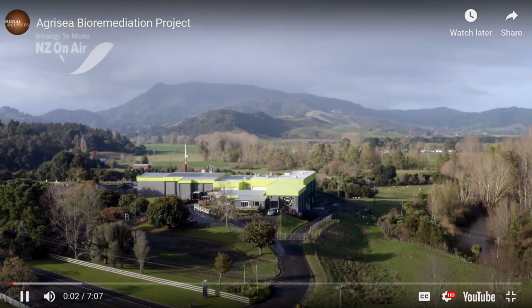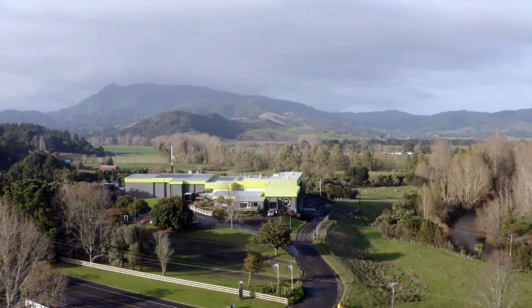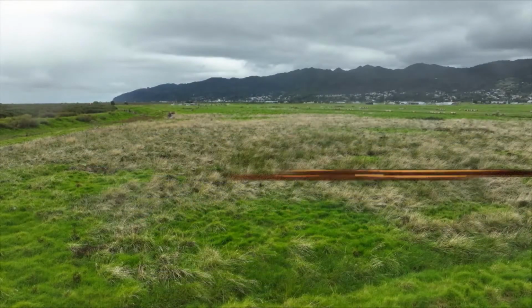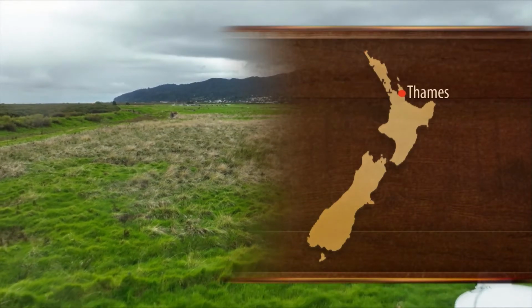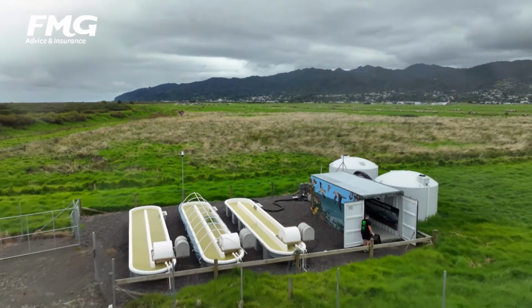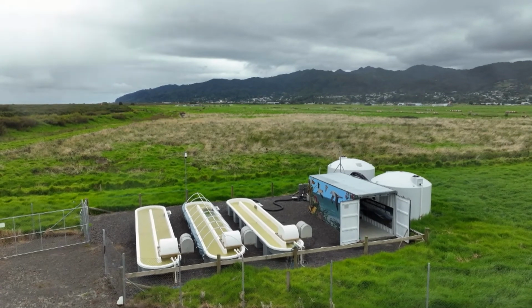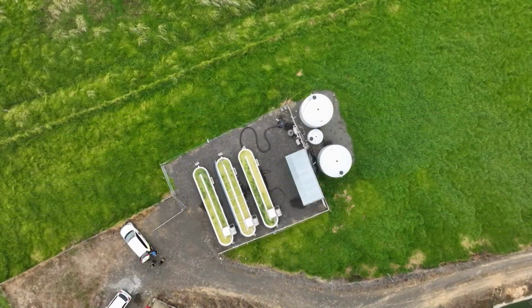Agrisea is a company driven by a commitment to provide sustainable solutions for land-based production through the use of sea-derived products. The company has recently teamed up with University of Waikato scientists and other stakeholders to investigate the use of algae to extract excess nutrients from water before it's returned to the ocean.